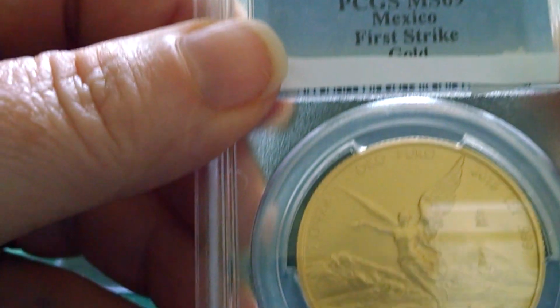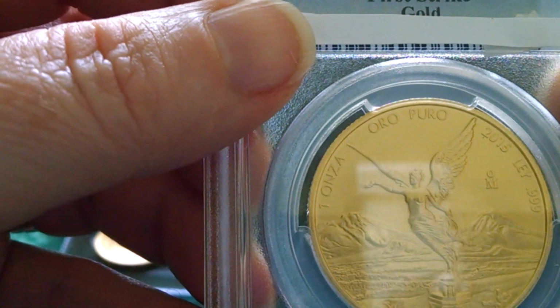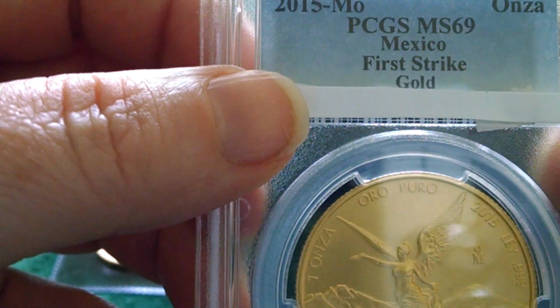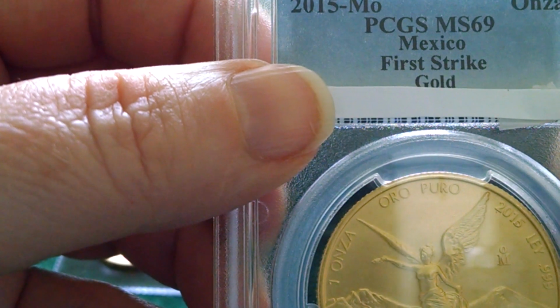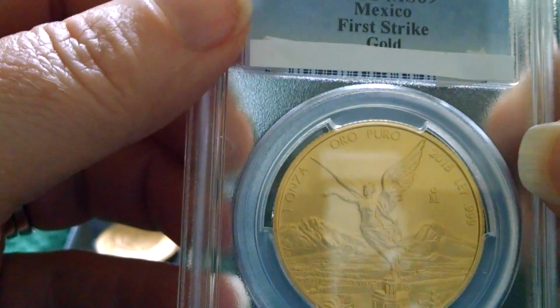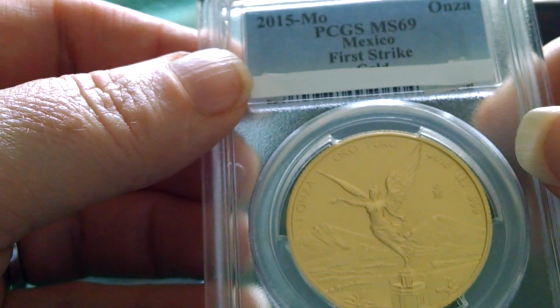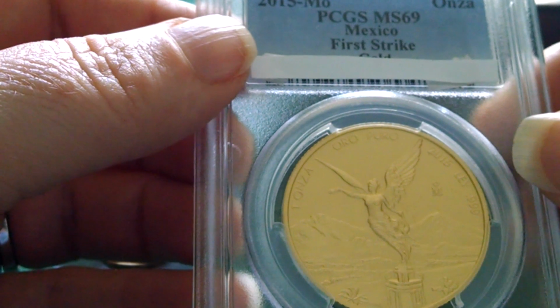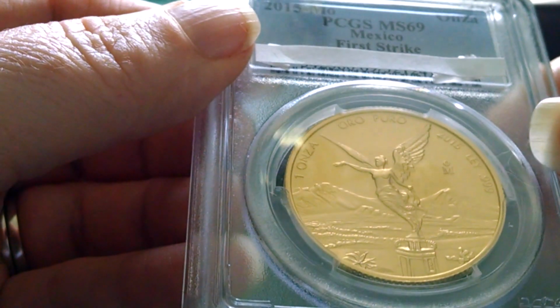At the time when I bought this, there's an NGC one and a PGCS. They're both exact same price, but with all things being equal, I picked the PGCS MS69 because that could very well possibly grade an MS70 from NGC, because they're a little more stringent on their grading, and I think anybody that knows much about that can attest to that. But again, that's just what I've researched and come to understand. But this is a beautiful coin.